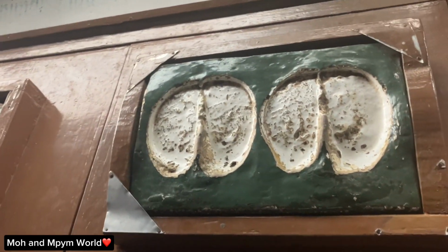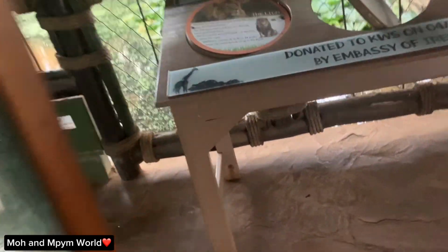Now these are the footprints. Oh, these are the questions they are asking. Which animals made these marks? This one is an elephant. Maybe a cheetah. I think a cheetah and a leopard look the same. And then let's see, this is Mr. Lion. Let's see the other side.